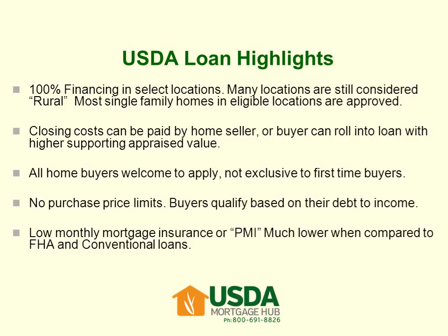All home buyers are welcome to apply for the program. It's not exclusive for just first-time home buyers. So any home buyer, even move-up buyers, can apply for the USDA Rural Development Loan. There are no purchase price limits, no loan amount limits with this program. Buyers simply qualify based on their debt-to-income ratios.